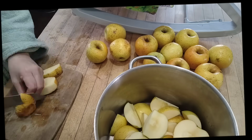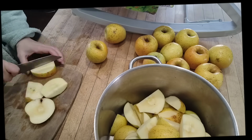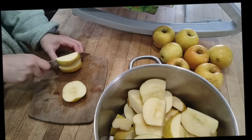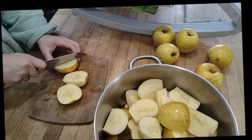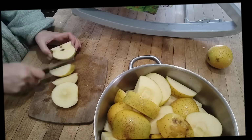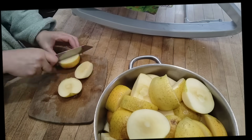So I washed them up really well, and I'm just going to chop these up, and we're going to make a batch of applesauce to eat as a snack this week. The rest of the apples that were looking a little rough, I put into a big batch, and I canned it up and added those to the pantry. So just going to chop these up.